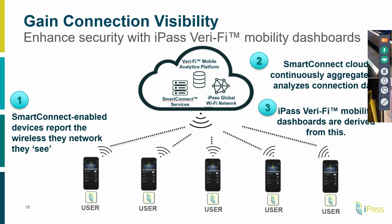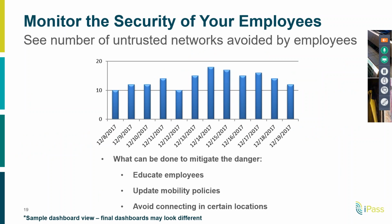iPass makes this data available to SmartConnect customers in the form of Veri-Fi mobility dashboards that provide valuable insights into security vulnerabilities in your organization. Let's have a look at one of the dashboards.